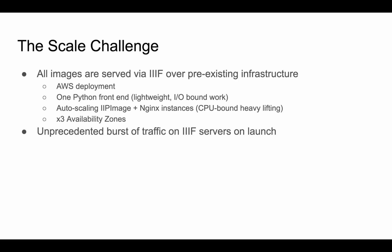All this sounds like a lot of fun until it comes to deploying an application that might open up to a very extensive traffic of images. The images are already served via IIIF in our AWS infrastructure that consists of a Python frontend that does all the lightweight work and a number of IIP image servers that are set to auto-scale based on traffic that do the heavy lifting of transforming the images. All of this is spread out among 3 availability zones in North America.